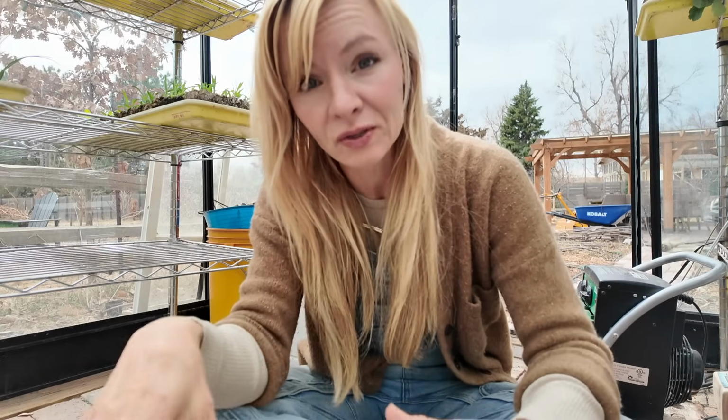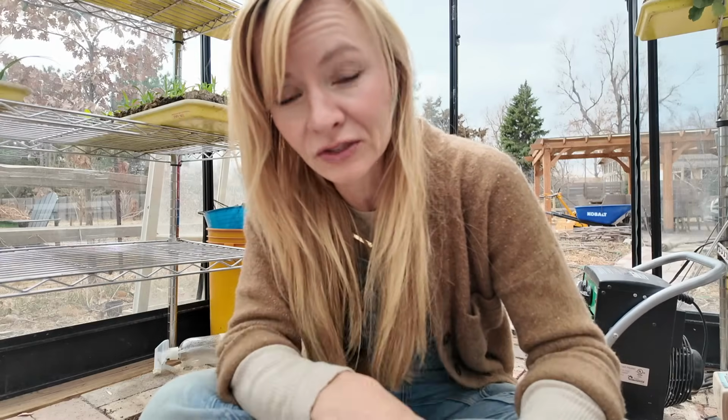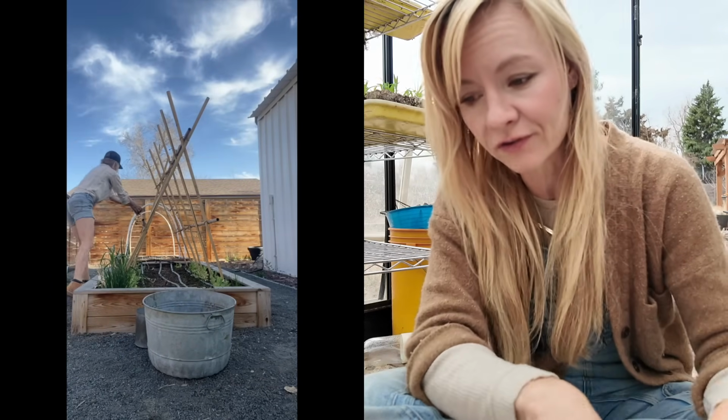I've posted this one before. I'm going to link the video below that has the alfalfa fertilizer recipe in it, so you can go and reference that if you want to use it. It's also in our regenerative gardening course, in the workbook that comes with the course. So with the broad fork, we're going to get a little bit of that alfalfa fertilizer added.